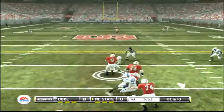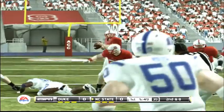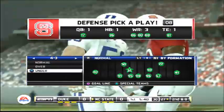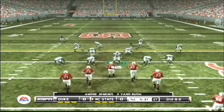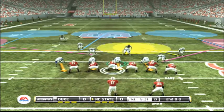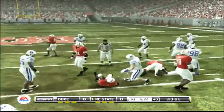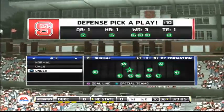Fakes the handoff. Defense coming. Loose football. And they will keep the drive alive by recovering their own fumble. From their own 27-yard line, it's second down. Shaw, up the gut. He fights forward to about the 30. A couple, maybe 3 yards on that run. That was a great hit by the defender. He just drove the ball carrier right to the ground.